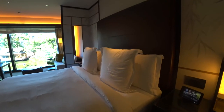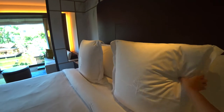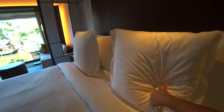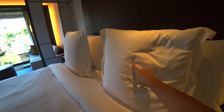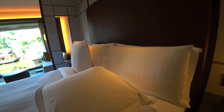Look at the bed. Look at those pillows. The pillows are very fluffy, very dense, but not dense in a way, but it's very nice pillow. It has Four Seasons logo on the cover. So many pillows. I love it.